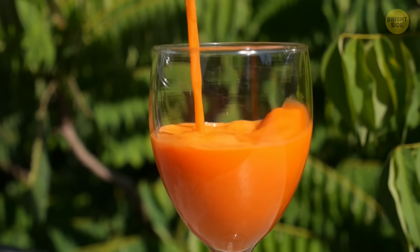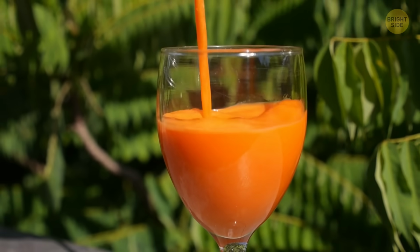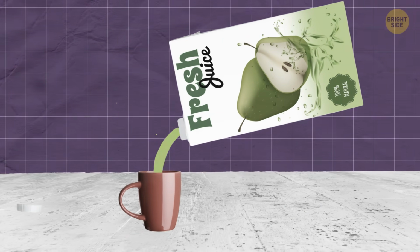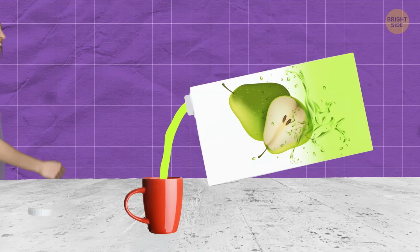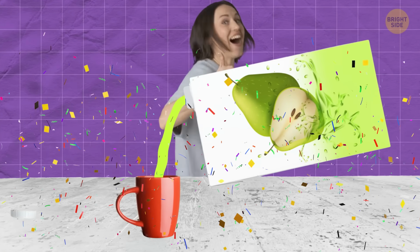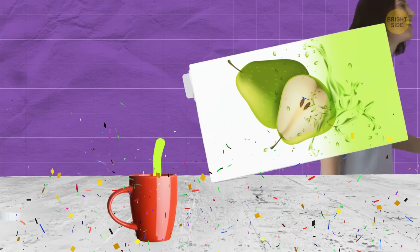We've been pouring our carton juice wrong this whole time. Instead of pouring with the hole closest to your glass, flip the carton so that the hole is further away. Your juice will pour much more smoothly, and you won't get stains all over your tablecloth.